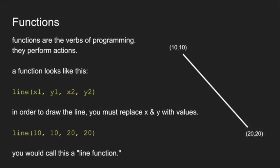Now, let's talk about functions. Functions are the verbs of programming. They perform actions. You can think of code as being made up of a series of functions. Each function is defined by its own set of values. In the case of this line function, we need 4 values, x1, y1, x2, y2, because a line is made up of 2 points, each having an x and y value.